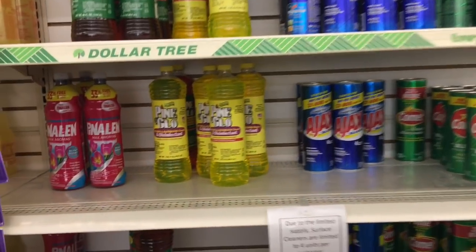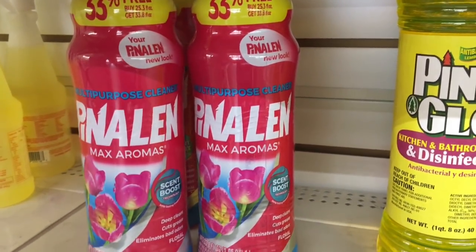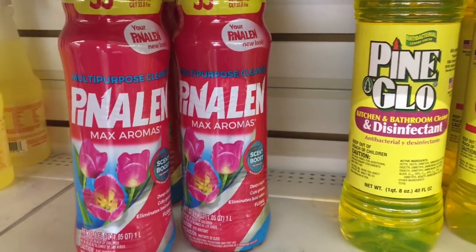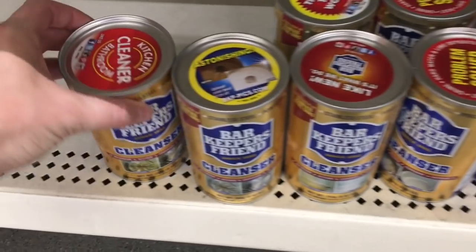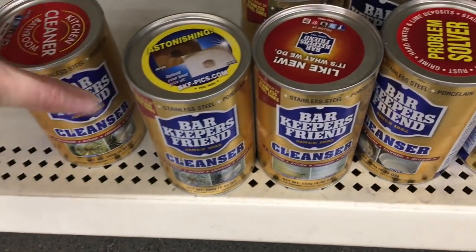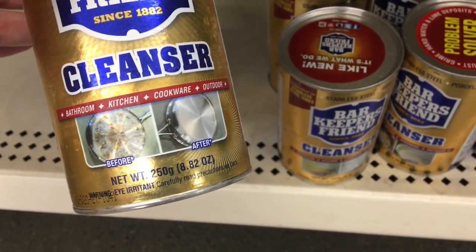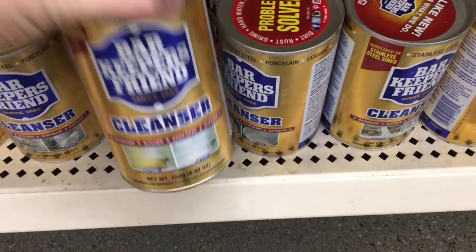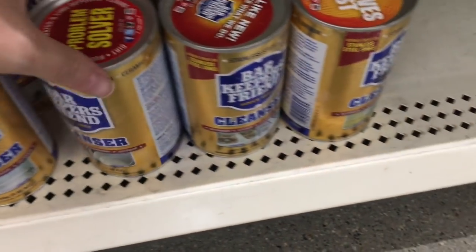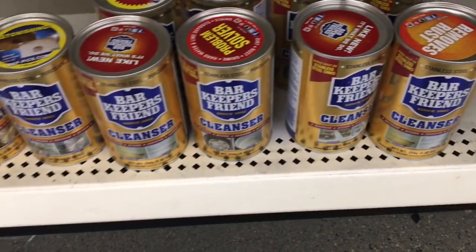And then I did see some new cleaning products that I haven't seen before. Has anyone tried this and can tell me anything about it? I'm thinking about buying some just to try it. They also had this stuff which was new. I hadn't seen this. It was called Barkeeper's Friend. And it looks like it does the job in your bathroom, your kitchen, on cookware, or even outdoors. So yeah, if anyone has tried this, let me know. It says it can remove rust and stuff like that.